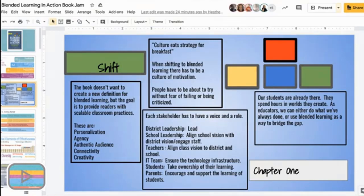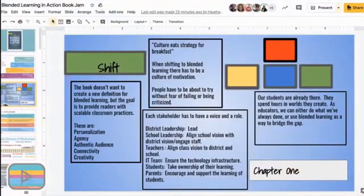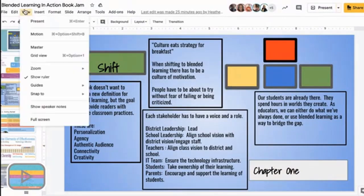Again, I'm seeing some of that when I'm looking at things that students are creating for their choice boards, or even when students are keeping those journals now about their own personal experience during this pandemic. That's an authentic audience. They're writing to people that may read that in the future. Connectivity, so allowing students to be connected to their peers and connected to the world around them, and then creativity.